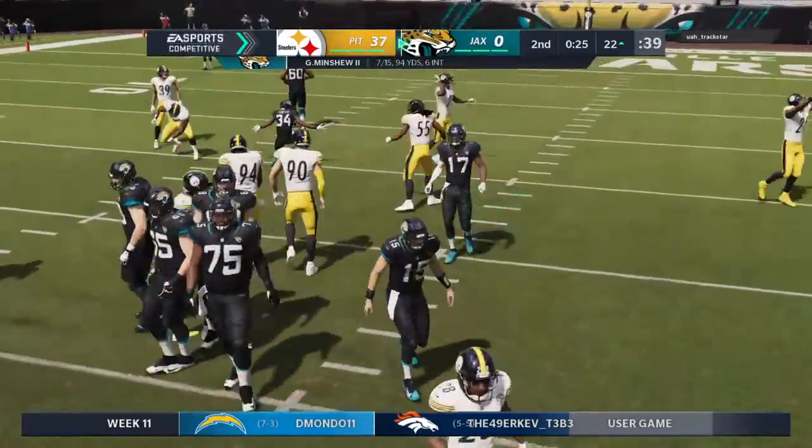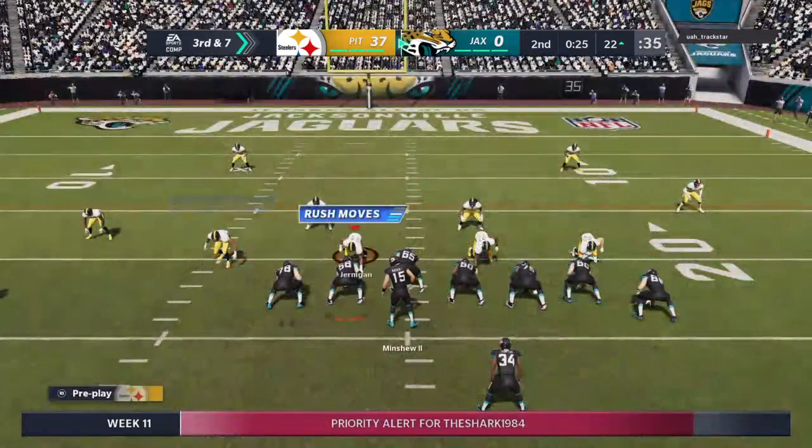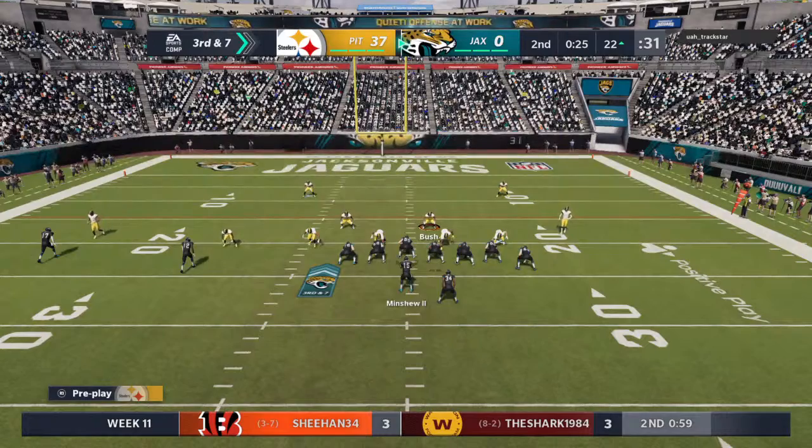And that'll be incomplete. Took a pretty good shot as he tried to pull that one in. Couldn't hang on, third down. Here's play number 7 on the drive. This is 3rd and 7.